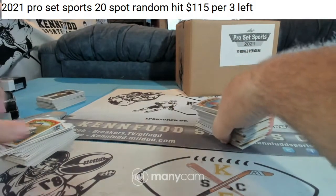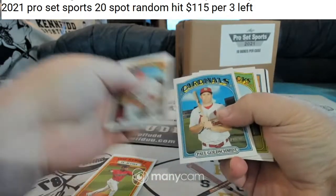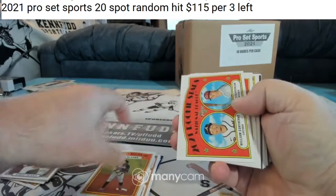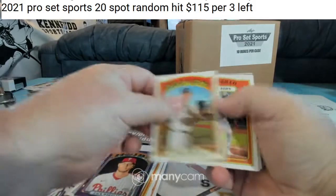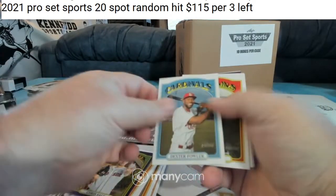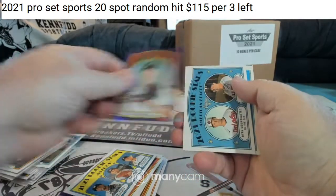All right. Last section. I got lucky. It's all skill, brother. There's a Vlad Guerrero purple. I really like the way those purple cards look, to be honest with you. Zach Wheeler. I know they come in different colors, though, don't they? Like, there's some that are numbered. Chris Sale. Soroka.